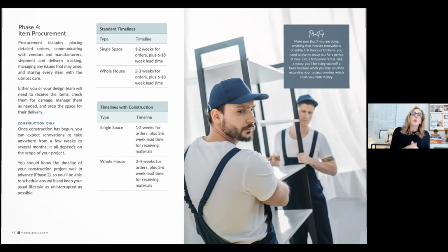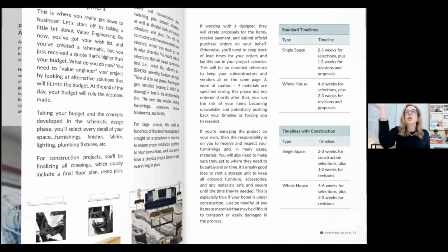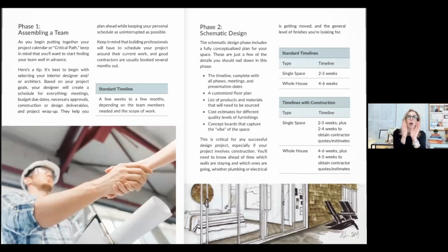Phase 2 is you want to hit your schematic design time frame. Oh, excuse me. You may take the timeline for hiring your team. It really depends upon your scope of work. That's why these things are so important together. But it could take as little as a week to find a simple painter, or it could take a couple of months if you're hiring a lighting consultant, or if you're hiring a structural engineer. You have to get into their queue so that you get your project onto their boards. So sometimes it can take a couple of months. It depends.